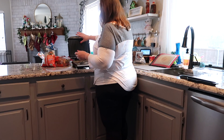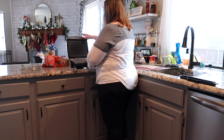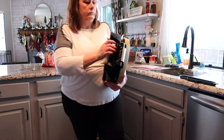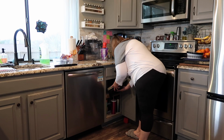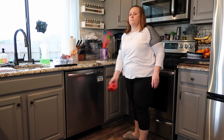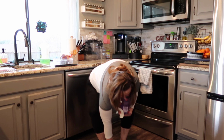Do you guys have a George Foreman grill? I really love making hamburgers and chicken nuggets, things like that on this thing, but man, it is such a pain to clean. I haven't used it in a really long time, but we pulled that out again this week, and we've been using it a lot for hamburgers, and I've been making chicken nuggets for the baby whenever I have her over, but I just hate cleaning that thing.